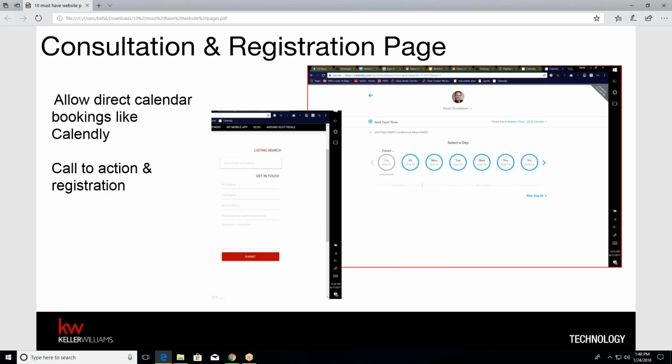Consultation and registration page. For those of you that have been in the Market Center, know that I use a tool called Calendly. I have a call to action on the website, as you can see here, that says get in touch. I can tie that to Calendly and show when I have availability.